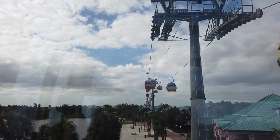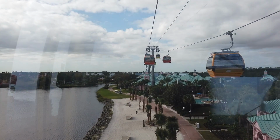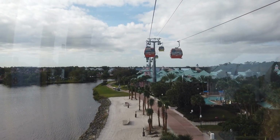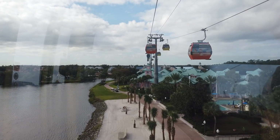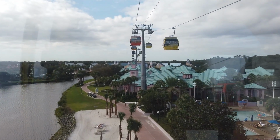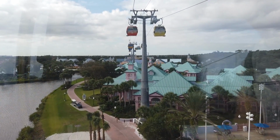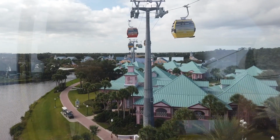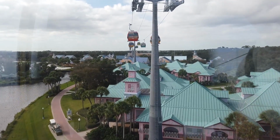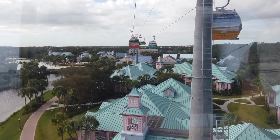Welcome aboard the Disney Skyliner at Disney's Riviera Resort, a Disney Vacation Club. If you are just joining us, we are on our way to Disney's Caribbean Beach Resort with connecting flights to Disney's Hollywood Studios, Disney's Pop Century Resort, and Disney's Art of Animation Resort. Say bon voyage to the Mediterranean. We are about to go island hopping at Disney's Caribbean Beach Resort.